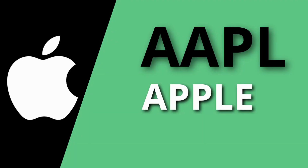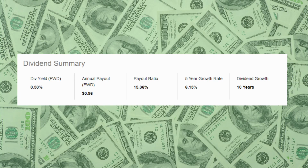But the first stock that I would definitely include in my portfolio is Apple. And Apple is basically gonna serve as my exposure to the technology sector. The choice was simply between Apple and Intel, and I just felt like Apple was the best choice here. And when you're looking at the dividend stats for Apple, well then you don't really see anything too impressive. They have a dividend yield of 0.5%, a 5-year growth rate in the dividends of 6.15%, and they have been growing this dividend consistently for the last 10 years in a row.